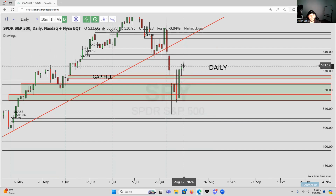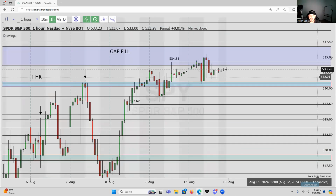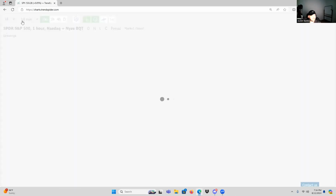You can say big old doji, trapped upside, trapped to the downside. Absolutely picture perfect trap day. You have CPI, we have PPI, big data coming up.